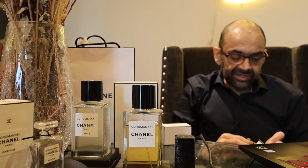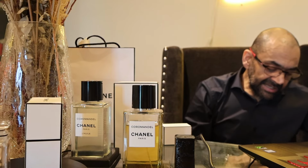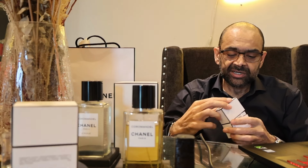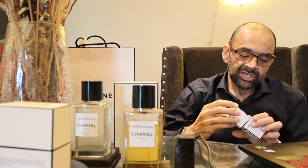I'm lucky because my wife, knowing how much I loved the extrait, got me a backup bottle of this when I was purchasing the extrait, without my knowledge. I was a little disheartened last night, and she said, worry not, we have another bottle.